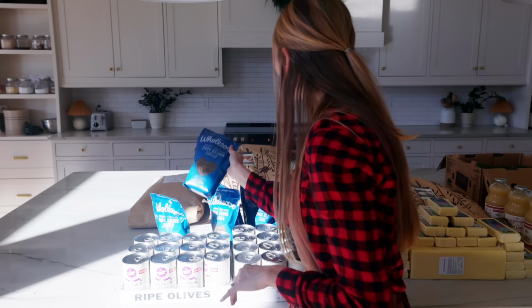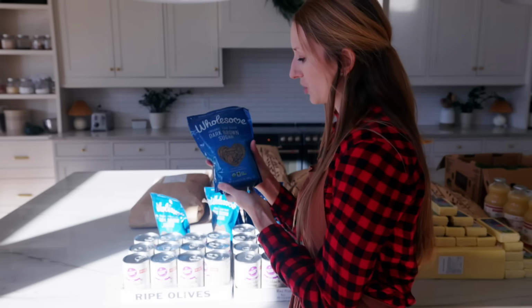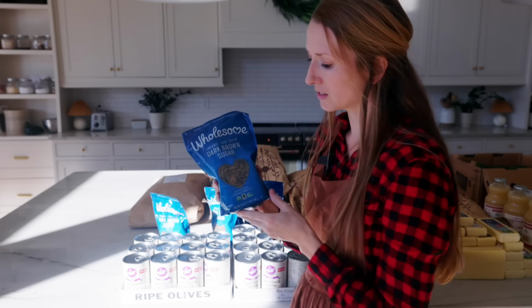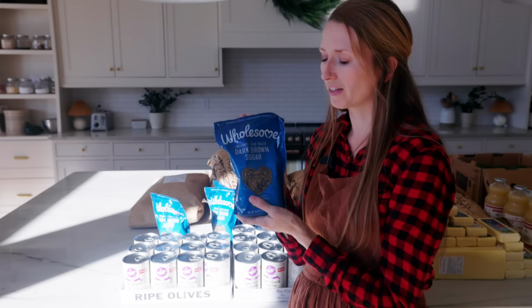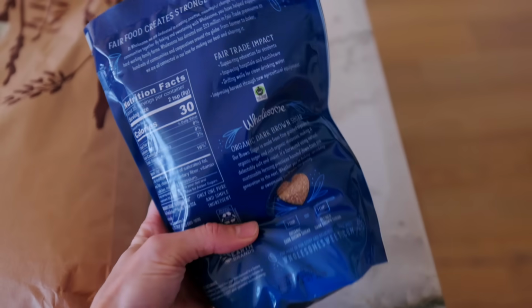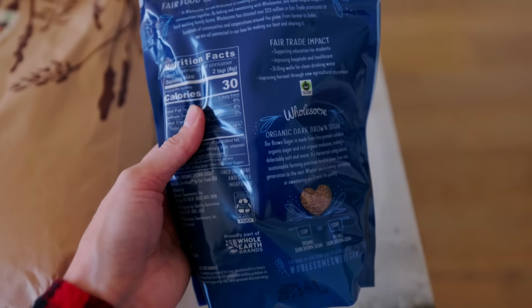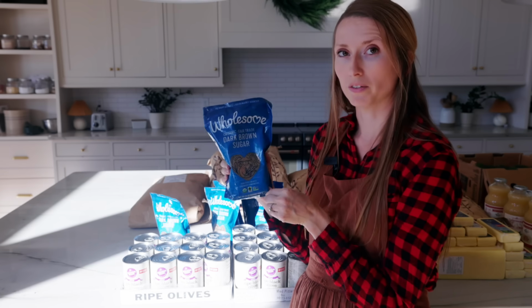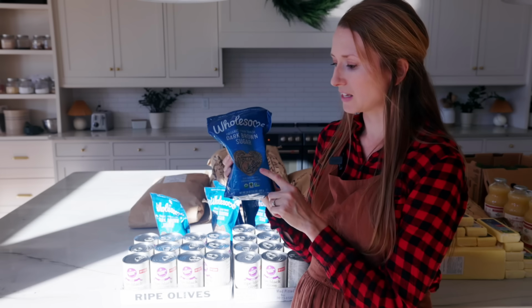I got 6 of these 1.5 pound bags of organic dark brown sugar. I have made my own dark brown sugar in the past, and sometimes I still do if I'm out of this, but it's just kind of nice sometimes to have things already done for you. When I found out that Azure had this, I went ahead and got it because I can't get the organic stuff locally at my store. I'm sure it's some sort of genetically modified something or other, so I really try and stay away from that and get this stuff instead.